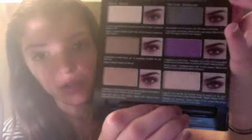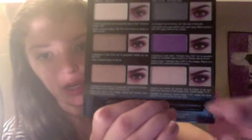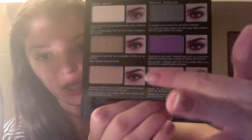This is what the back looks like. Which is really great that they still have the numbers, because the numbers are going to wear off on the actual eyeshadow. You open it up. Looky here, it's a mirror. Okay, so. Here, I'll show you like this. This is what it looks like. So there are all these colors. This would be the smoky eye. And over here would be the natural eye.